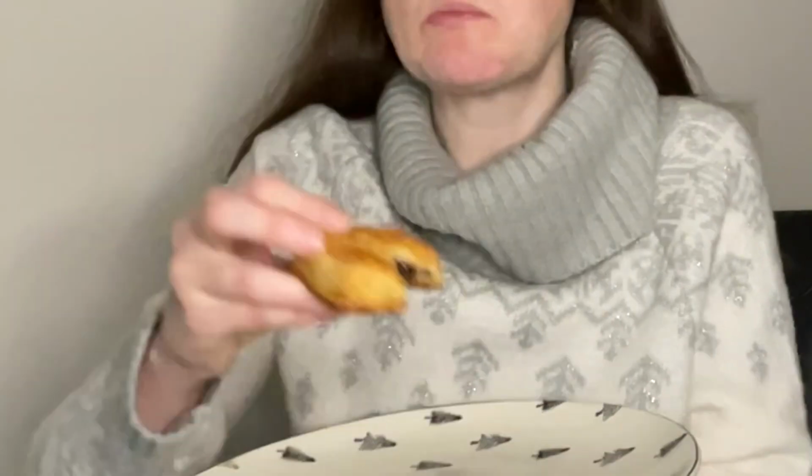So this Heston pear, fig and cheese pastry pie looks ridiculous on this massive plate, but there we go. It smells fruity and cheesy, and it's a bit weird, I'll be honest. The pastry is flaky and cheesy, and the fruit is fruity and sweet. Really sweet. Really odd.